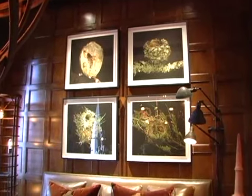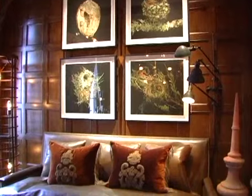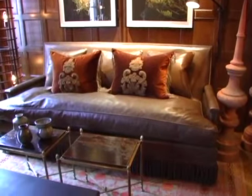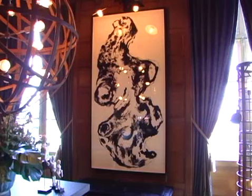This is the library, which is named the Hall of Wisdom and Enlightenment. It's a take on a traditional paneled library. It's meant to be a turn-of-the-century English-inspired library, full of volumes of books, lots of curiosities. You're meant to just come in, sit by the fire, relax, and study.